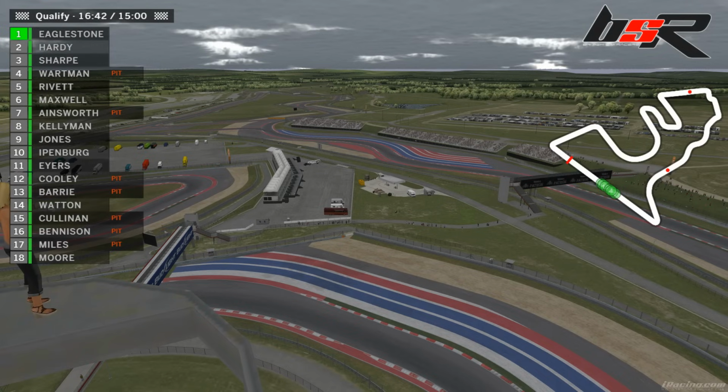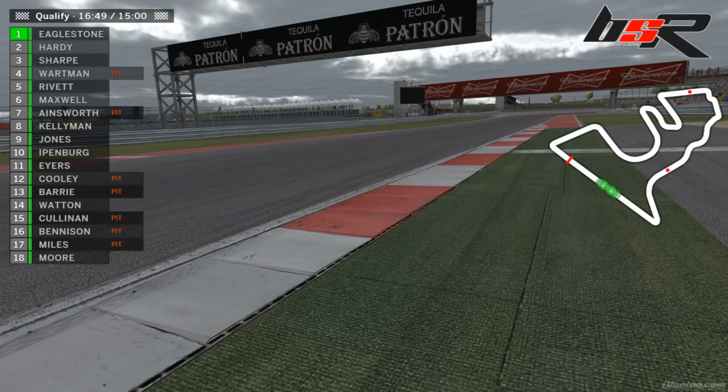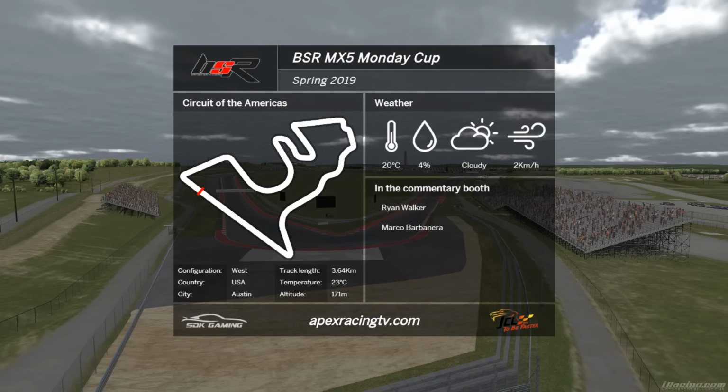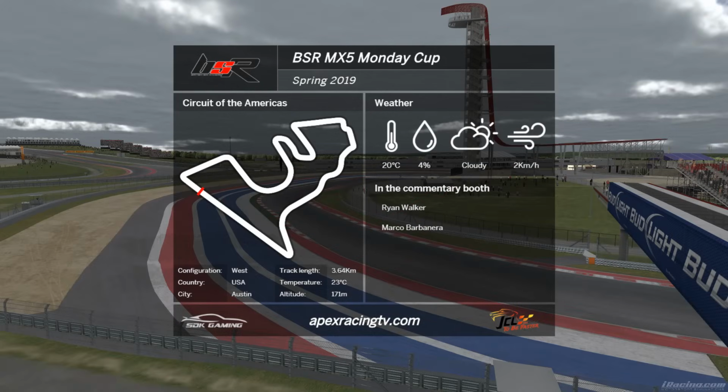They are apparently going to get pole position because it's James Eaglestone, and everyone has set their time. So actually, qualifying is just about over. We are getting ready to switch over to the racing session. Let's get a quick look at the weather. 20 degrees in the air, 23 on the track, cloudy with basically no wind here at Circuit of the Americas West. So these drivers will have plenty of grip, and no wind at all. Ideal racing conditions, I might say.